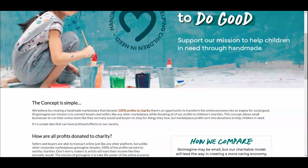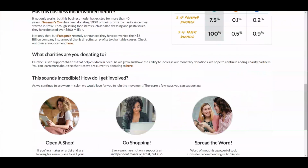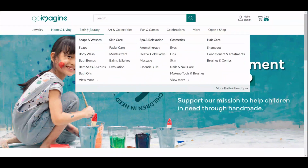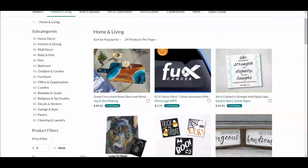So you can see the percentage of revenue donated is 7.5%, and the profit donated, all of the profit is donated to charity, which is just so shocking for companies to do anymore. So this is a really great place for you to look at a lot of different categories that your items could potentially fit into, and a lot of things that you could potentially sell as well.